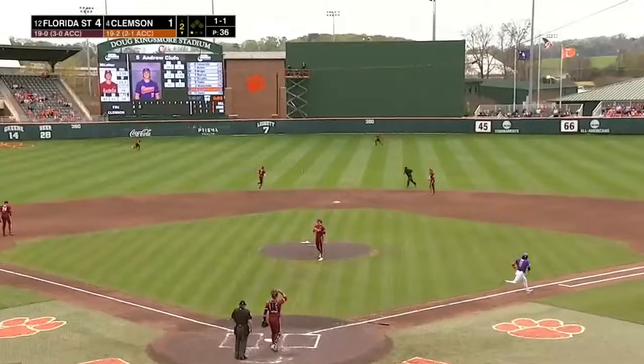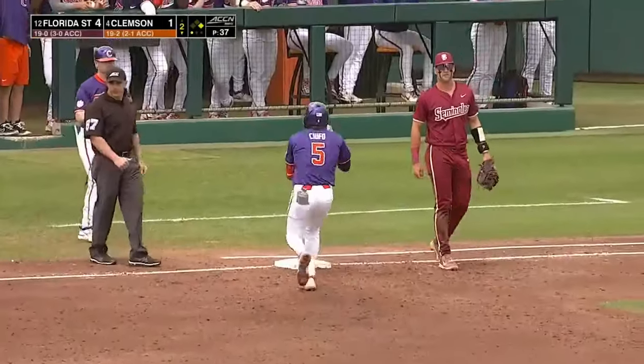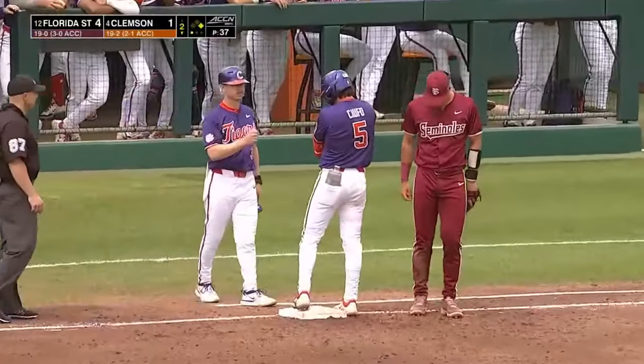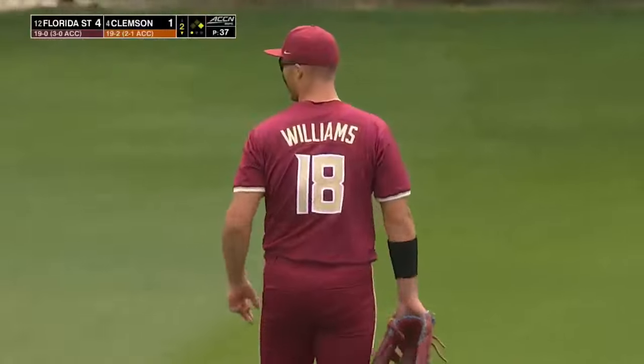Up the middle into center field. That'll get you back on the right track. That'll feel good for Chufo. And one of the top base-stealing threats on the Clemson team reaches with one away.